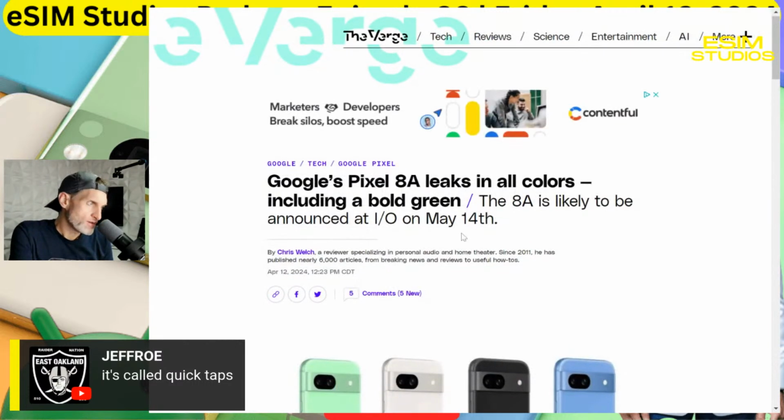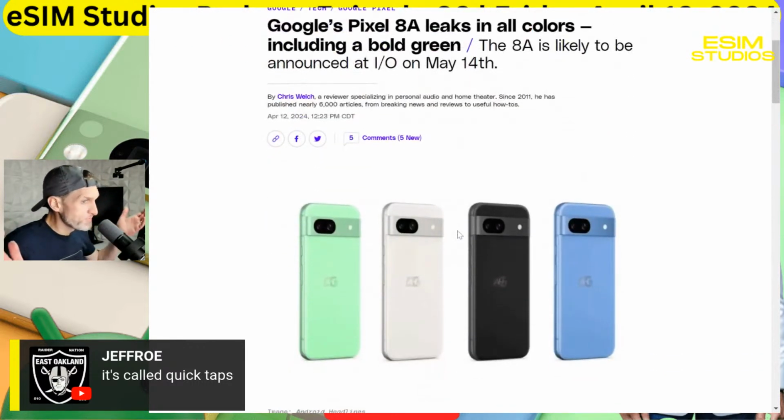So we got the colors. We have the traditional white and black Pixel 8a, as you can tell. And then you get the really nice looking blue. It looks a little darker, but again, it's hard to tell in pictures because this one looks even better in person.